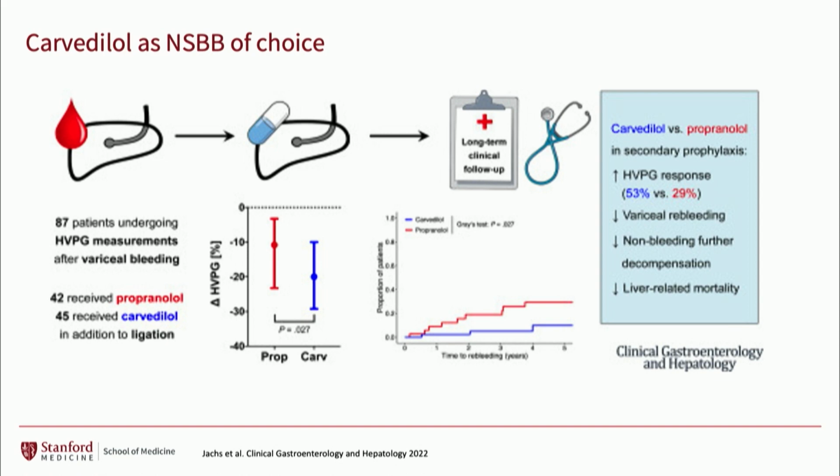And here also, carvedilol outperformed propranolol in terms of response of their HVPG dropping. They had a much more significant drop in the HVPG, and that then correlated to decreased risk of variceal rebleeding, as well as other non-bleeding decompensations. But again, this was a small retrospective study of 87 patients.